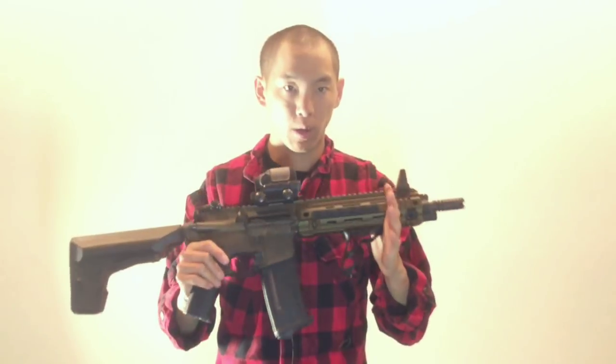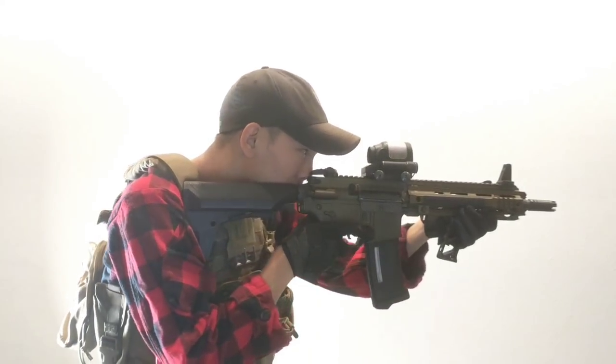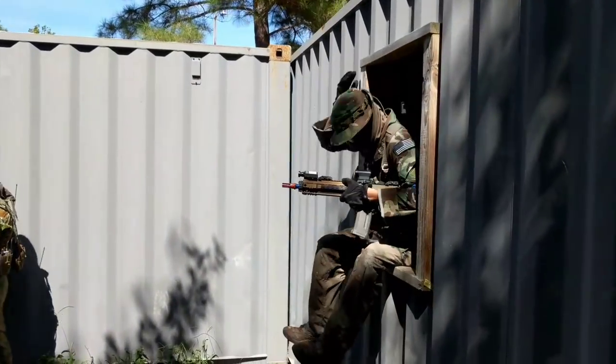But the bone stock VFC Avalon shoots really, really well. Now, this is the Calibur and shoots about 370-380 FPS. And I was very, very surprised at its performance.